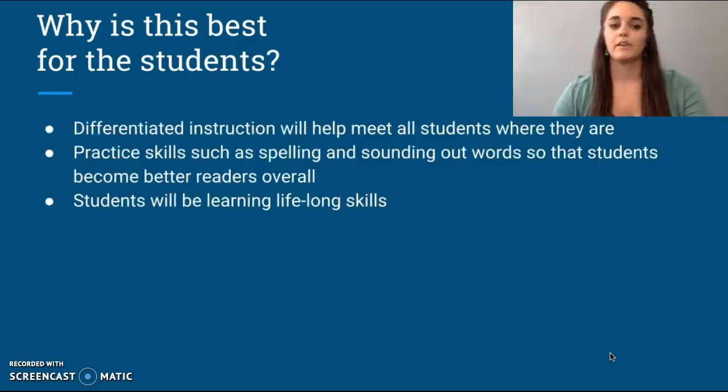This is also going to be better for students because we want to include some sort of different instruction for students, so that each student is being helped where they are, and the teachers will learn how to do this well in professional development.